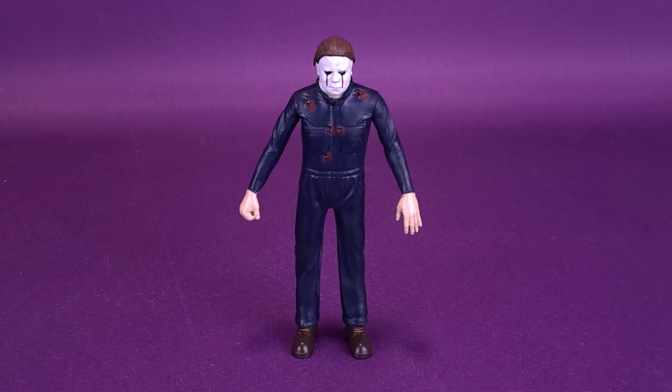Before we get a closer look at the Bendyfig of Michael Myers, who I can assure you is quite bendy, I've bent him 6 times. I'd like to first thank the folks over at Noble Collection Toys that did provide this sample of Michael Myers, the Bendyfig, that we could have a look at in this review.